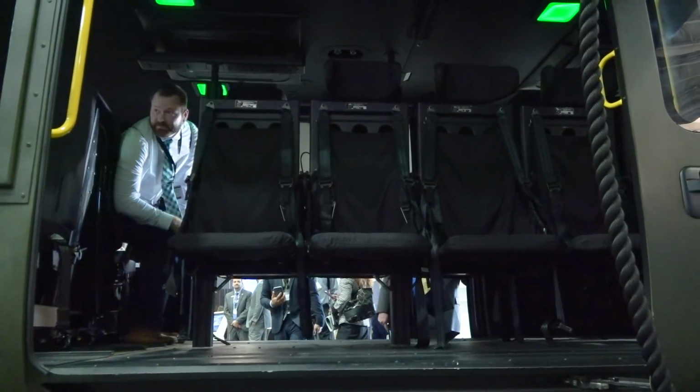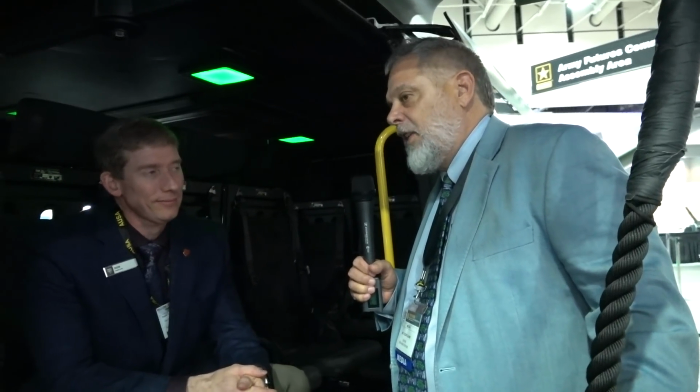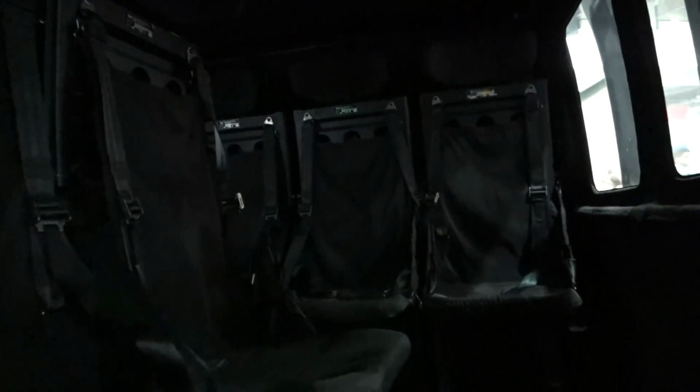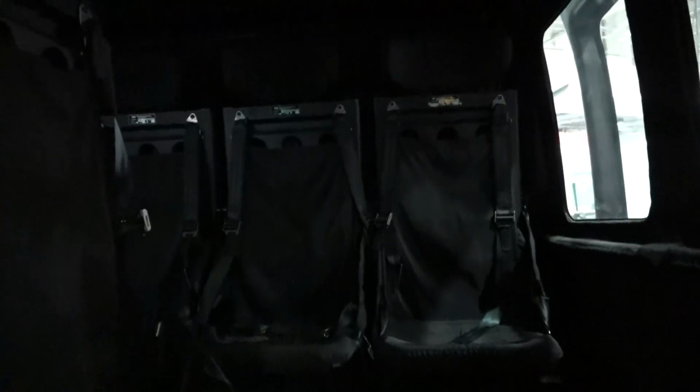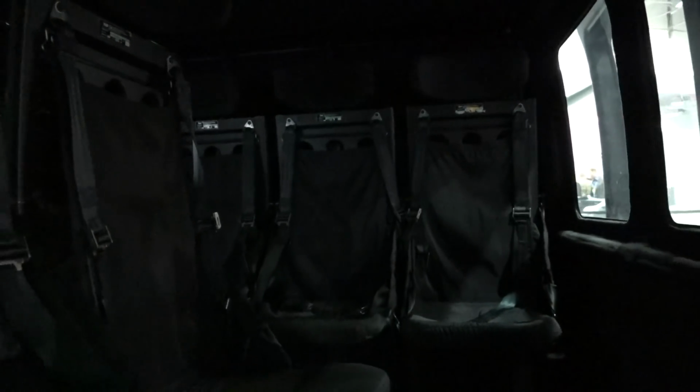Okay, let's go to the back and have a peek. Okay. Rob, you're sitting in really the reason this aircraft's being designed. Tell us a bit about the aircraft's capacity, especially compared to the V-22, and how it differs conceptually and in terms of what you've been able to demonstrate so far.